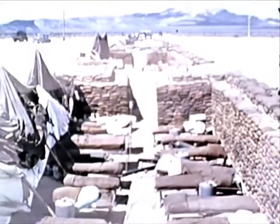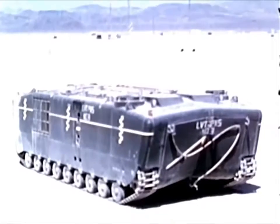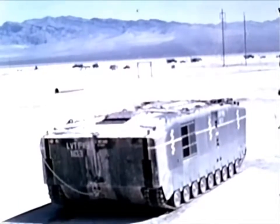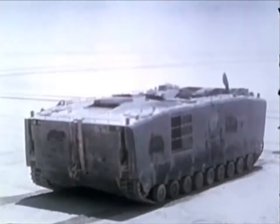6 Marine LVTs, landing vehicles tracked, at distances from 800 to 4,500 feet from zero, with pressures reaching 22 psi. 2,400 feet, overpressure 11 pounds. Damage was light on all vehicles.